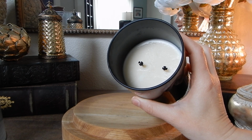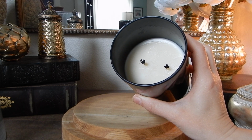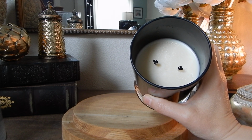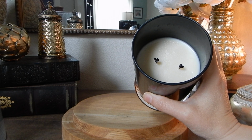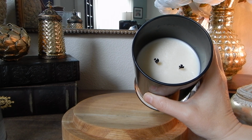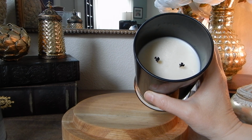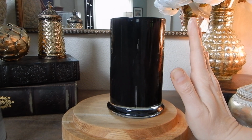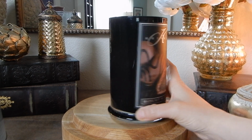It does not create a bunch of soot or smoke or anything like that, but I do like to get rid of this. I just snip off the very top. I don't trim these too terribly short, although even if you trim them kind of short, these wicks seem to always recover, but I would recommend not doing that. It's just easier if you don't.